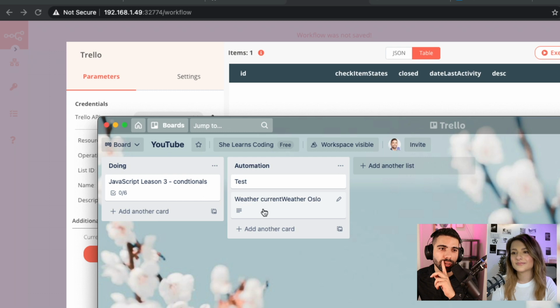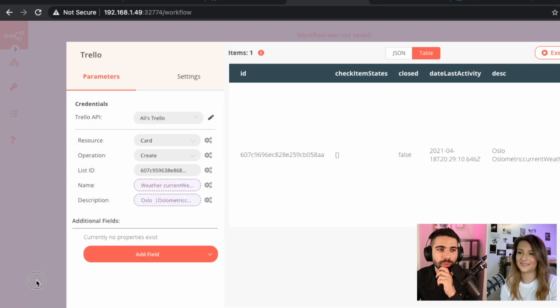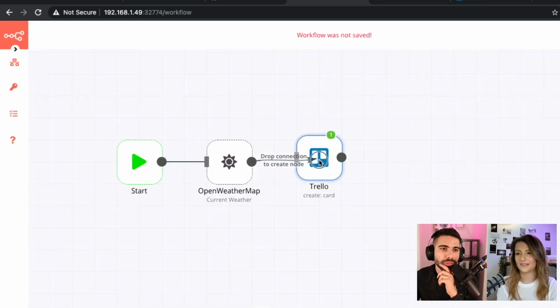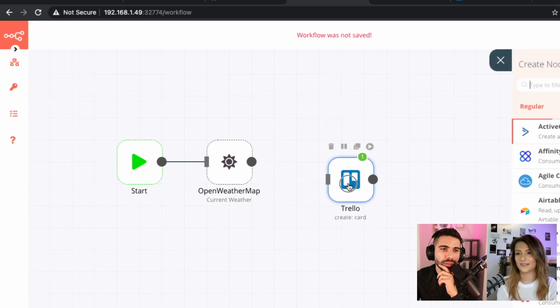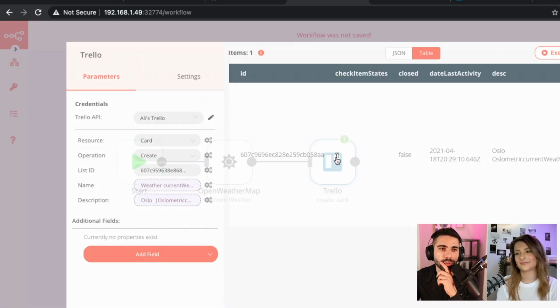Oh, weather, current weather, Oslo. So it got the name Oslo, right? Yeah. It's just we're missing the rest. The actual data. Let's check if we need to connect these things together in order. There we go. Maybe we need to connect them. Let's try it one more time.